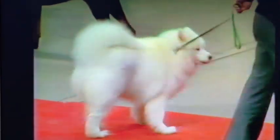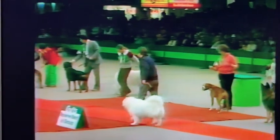And now the Samoyed, a draft dog from Siberia, from the Samoyed tribe. Again, with a double coat because of the freezing temperatures. And a fascinating smile. These dogs really grin at you. Very, very handsome dogs indeed.